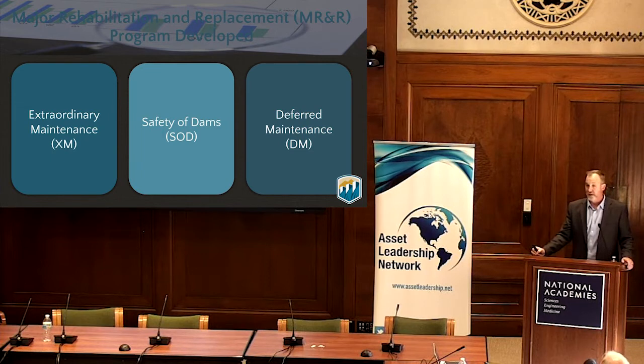We take safety of our dams very seriously. At the Bureau of Reclamation, we have 360 dams that fall within this program. If we find a deficiency in our dams, they're automatically included in MR&R, and we address those issues. And then also deferred maintenance. That's something we track, and we have a $0 threshold in deferred maintenance, but that's also included in MR&R.